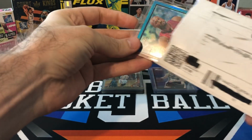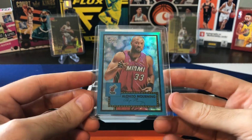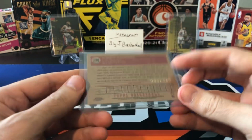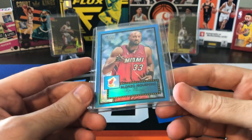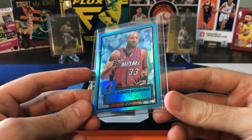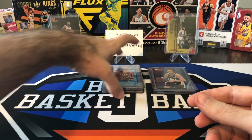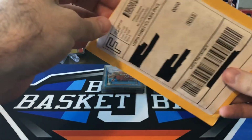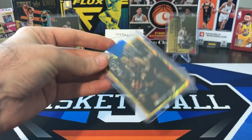Next Mourning card, we got another refractor. This is the 1952 style Topps Chrome. I already had the base refractor, that's numbered to, I think, 299. But this is the blue, that's numbered to 149. I picked up the blue Ginobili not too long ago and had been searching for one of these, but nobody was really putting any up for sale. But finally I saw one with a good Buy It Now or best offer, made a good offer, and got that one right away.